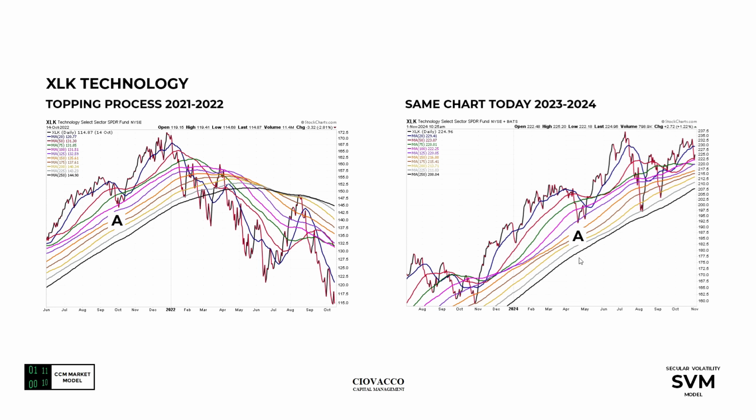And we can also make an argument that this point B over here on the left side of your screen in early 2022, where price comes down near that upward sloping 250-day moving average, is similar to this point B over here in early August of 2024, which means at this point, we've got a trend that's starting to weaken. But if we look at what happens next, this is where they start to diverge.